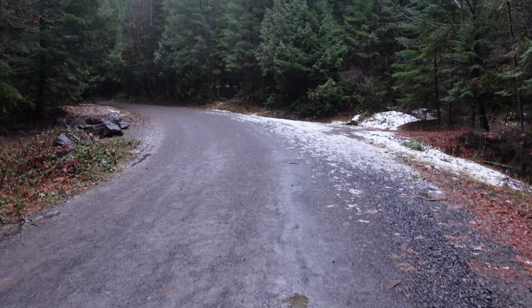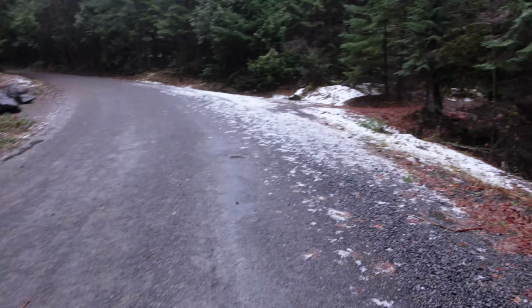Look, there's snow on the ground. That's how cold it is up here, that there's still snow and ice on the ground. And here we are walking to the hot springs. And I'm not gonna be a chicken, I'm gonna actually get in the hot springs and I'll film it so that I can prove to you that I actually got in the hot springs even with strangers around.